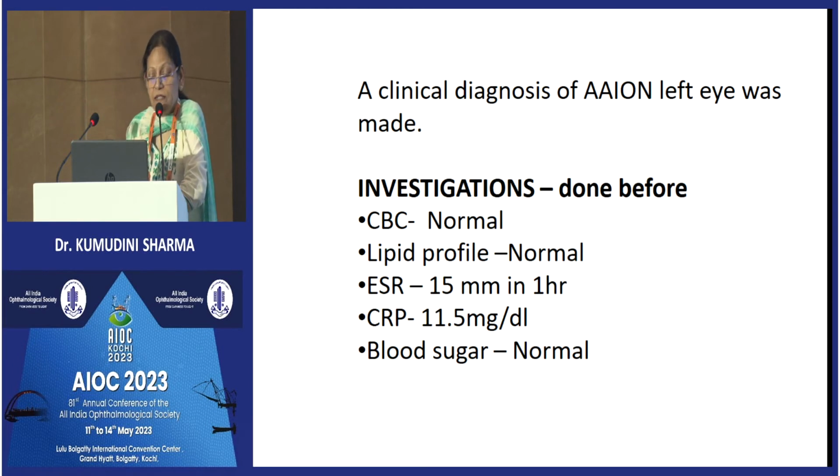With the pallid disc edema and a raised CRP in a 62-year-old, the doctor, I think, did not make this diagnosis because it is a common misbelief among physicians and ophthalmologists that giant cell arteritis is a rare condition and doesn't exist in India. But it's not that. Because of the rarity, sometimes it's misdiagnosed or underdiagnosed, as happened in our case.